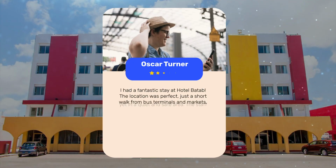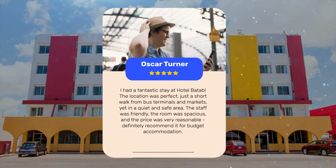I had a fantastic stay at Hotel Batab. The location was perfect, just a short walk from bus terminals and markets, yet in a quiet and safe area. The staff was friendly, the room was spacious, and the price was very reasonable. Definitely recommend it for budget accommodation.